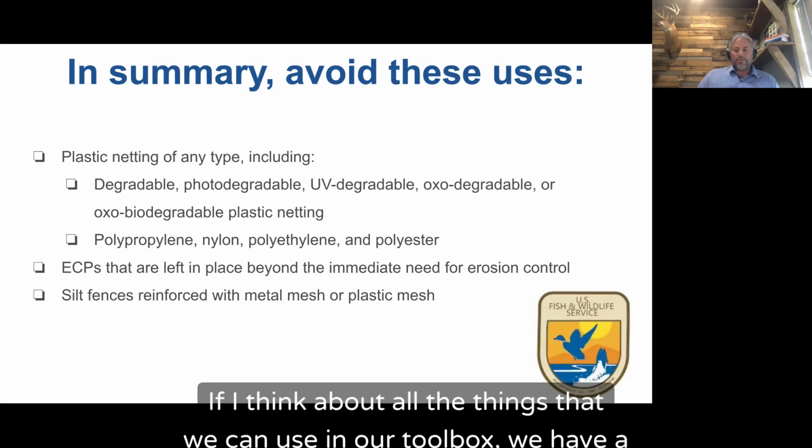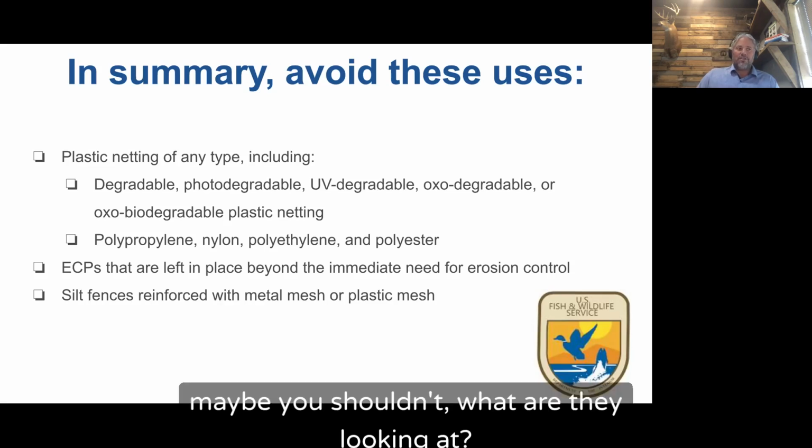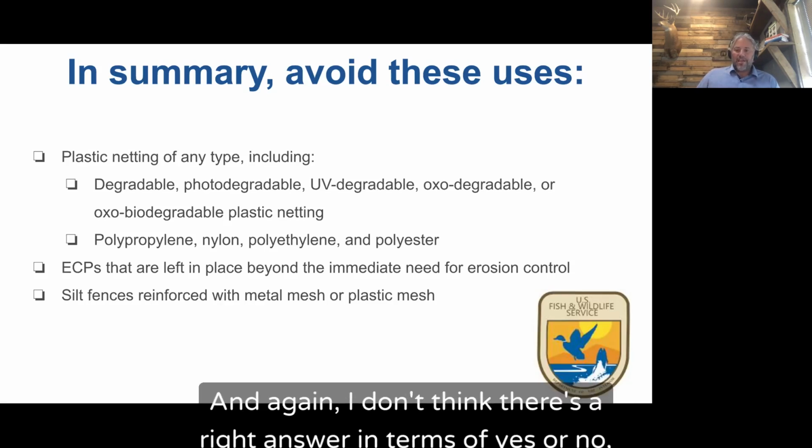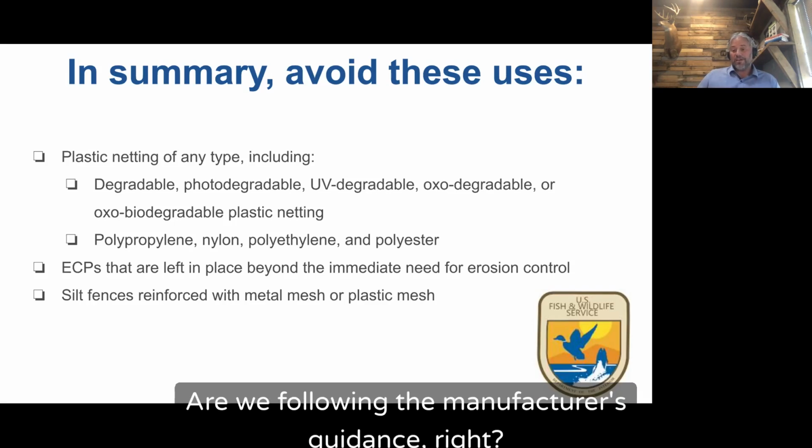If I think about all the things that we can use in our toolbox, we have a federal agency saying, hey, maybe you shouldn't. What are they looking at? And again, I don't think there's a right answer in terms of yes or no. It's the balance in between of can we do it effectively? Are we following the manufacturer's guidance, right?